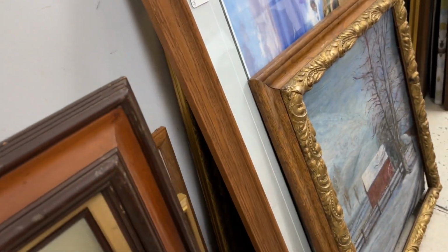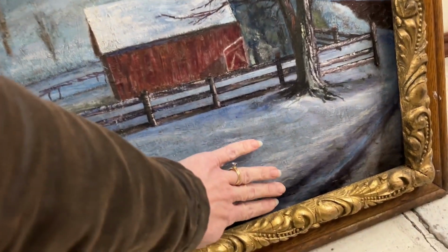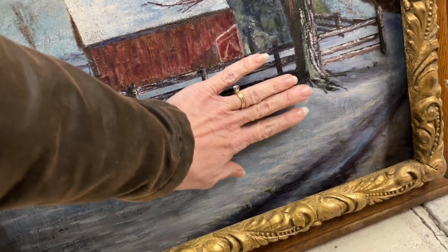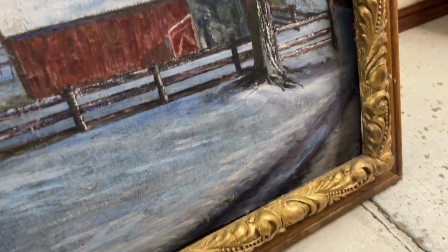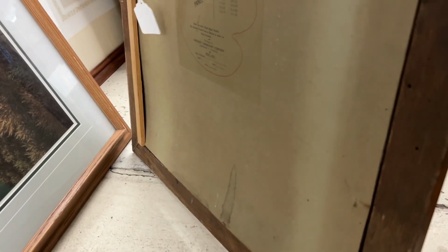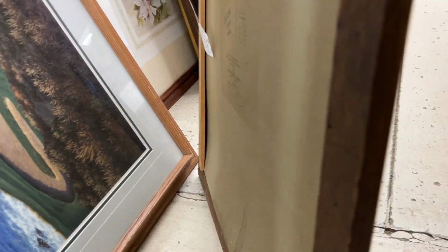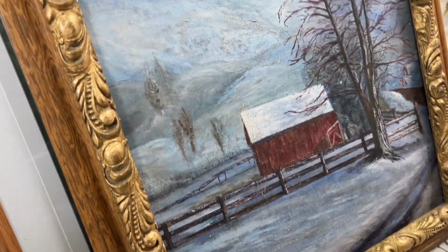And another one that they had last time that looks like it's already falling apart. That's why I would always hang these things up, because they're less likely to get damaged. It is in a gorgeous frame.